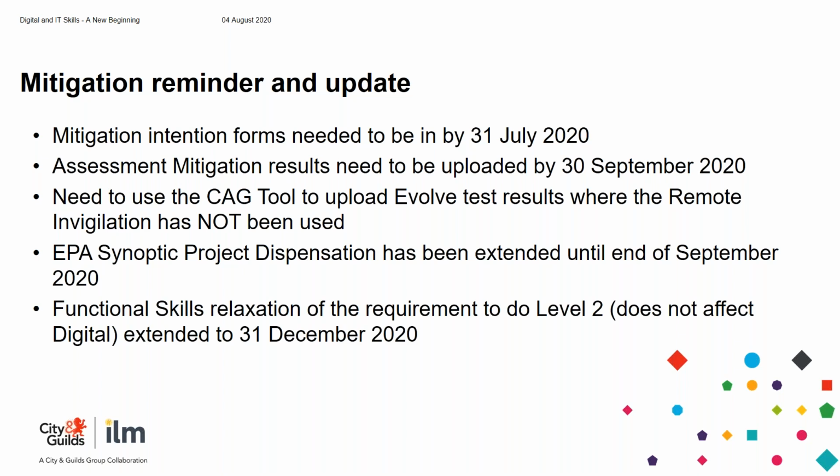In terms of functional skills, for the level 2s, it doesn't really affect digital because we have no level 2s currently, but for things like customer services, for example, where your learners were expected to achieve level 1 functional skills, but also take level 2, whether they achieved or not didn't matter. That relaxation of them not having to do the level 2 will now extend right through to the end of the year.